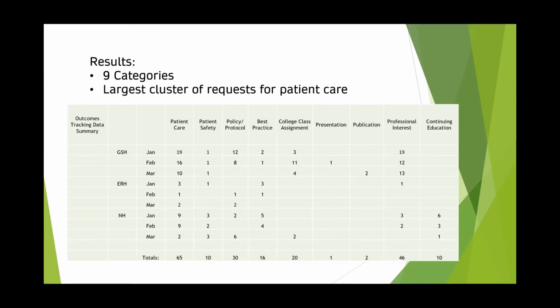And last is continuing education. And this is where we have a lot of our staff are advancing their knowledge and how we care for patients through nursing continuing education, through medical continuing education, through residency programs. Those are physicians that come in and they're being trained. So those are the categories that we chose. So we went from 13, got it down to 9.